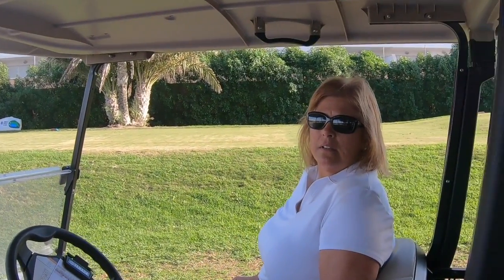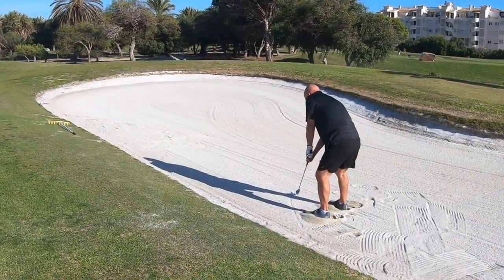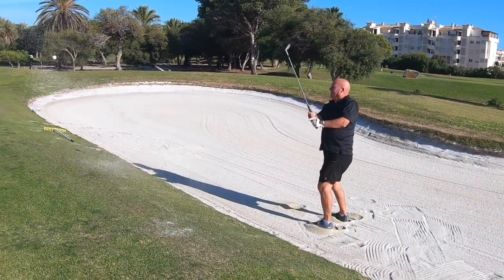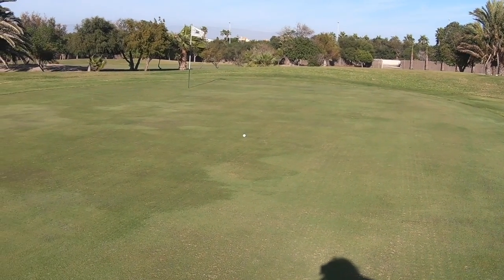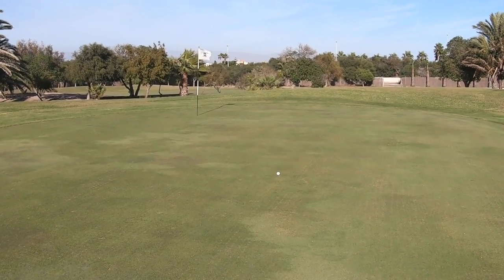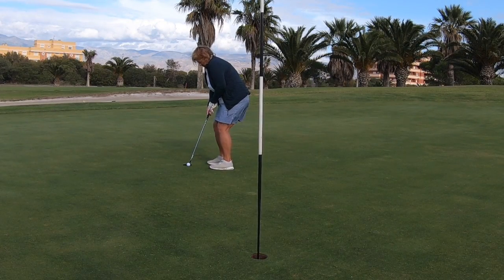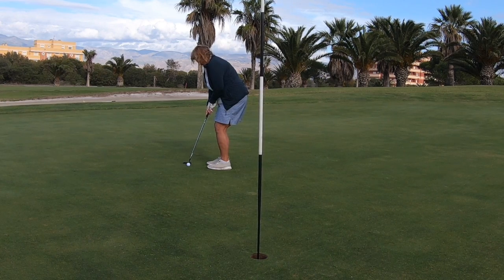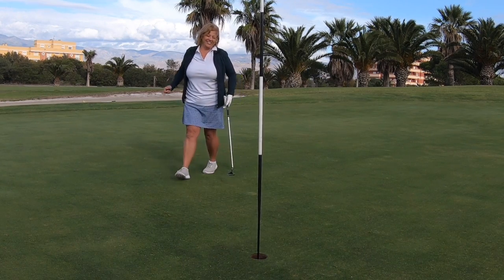Sand, is that Rob? Well, she used the sand out of the sand, really. That's what it's for. Nice. Boom!